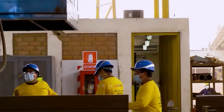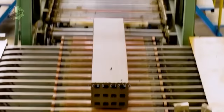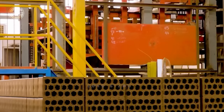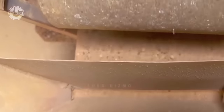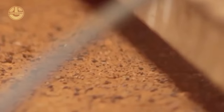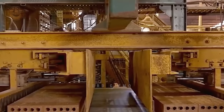Alternatively, extrusion involves forcing the refined soil through a die or mold to create continuous lengths of brick-shaped material. The extruded material is then cut into individual bricks of uniform size and shape. Extrusion is a more efficient method for producing large quantities of bricks quickly and consistently. Regardless of the method used, forming is an important step in the brick-making process, as it determines the size, shape, and structural integrity of the bricks.